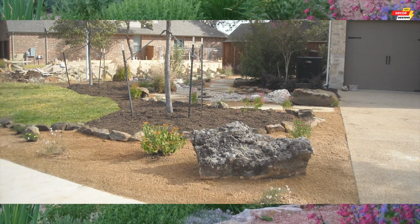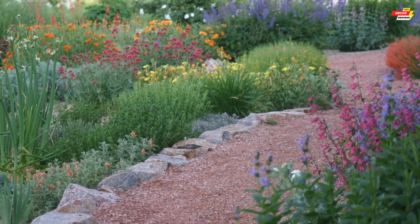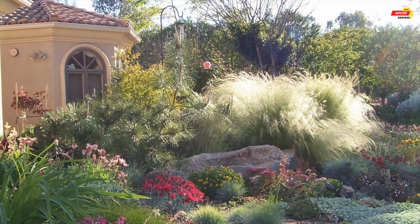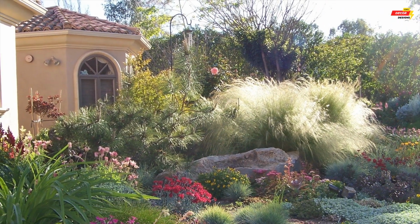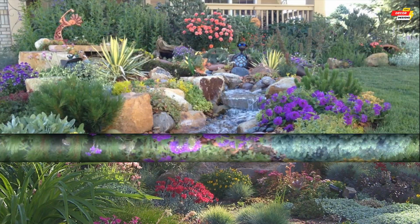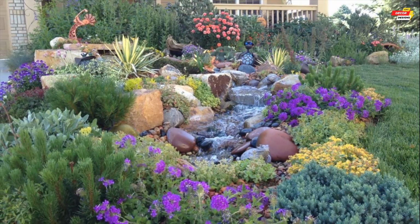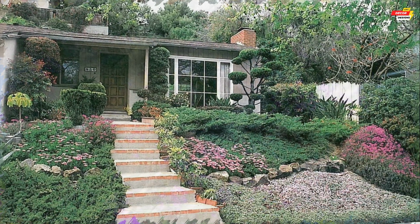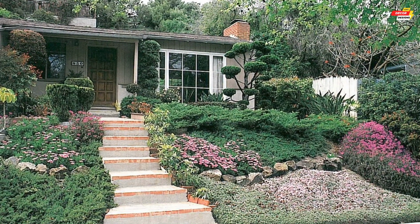When selecting plants, prioritize native species as they are best adapted to your local environment and require the least amount of supplemental care. Always research the specific water needs and mature size of any plant before incorporating it into your xeriscape design. To provide you with practical inspiration, here are 10 excellent xeriscape backyard landscaping design ideas to try for your next project.